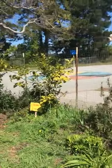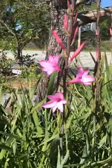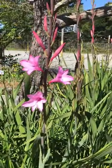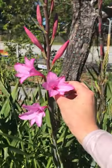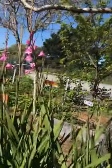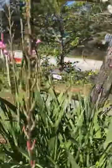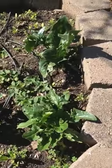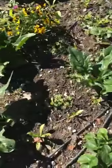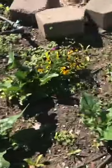A couple of things for our observations today. We have these beautiful Liliaceae family flowers that have opened up. They are gorgeous. See if they have a smell. Kind of a mild sort of fragrance. I wanted to show you today our spinach has really popped out. Strawberries are still blossoming there.